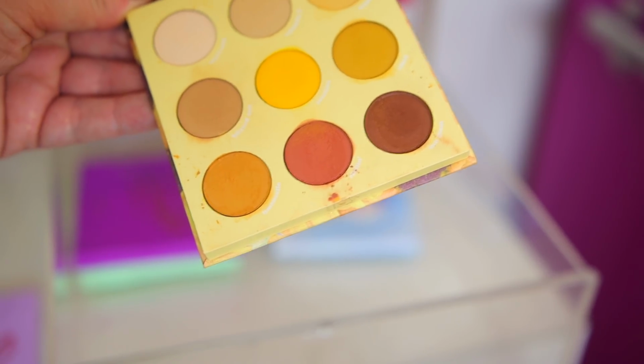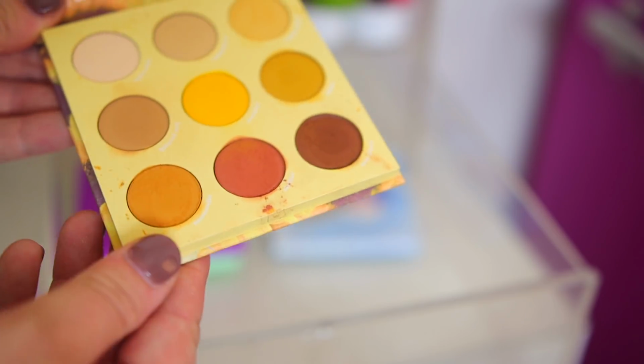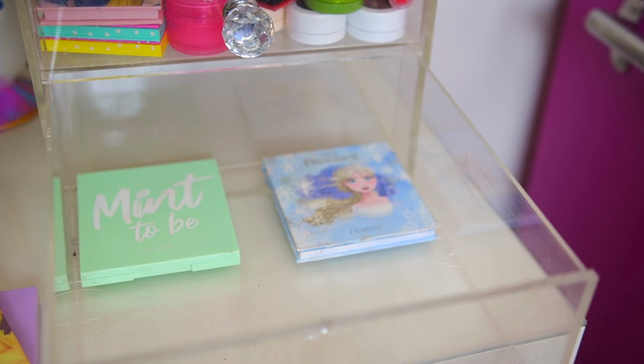I will go ahead and keep Little Ray of Sunshine. This one is a yellow palette too, but it's all mattes, but I do like combining this with different glitters and stuff. I think it's a good quality one, so I do want to keep. And then It's My Pleasure.